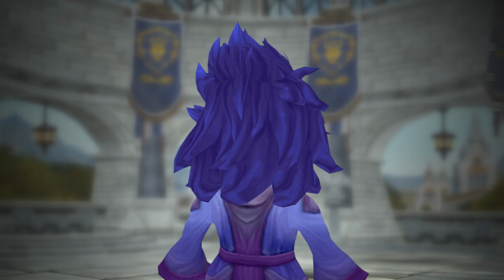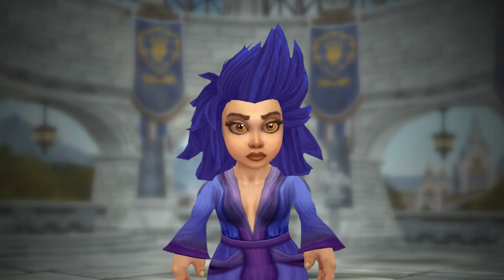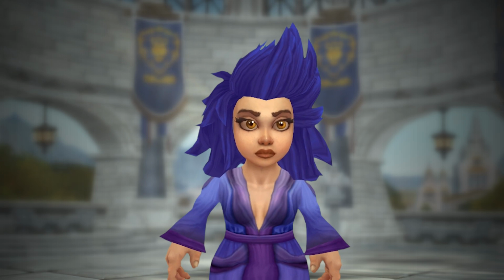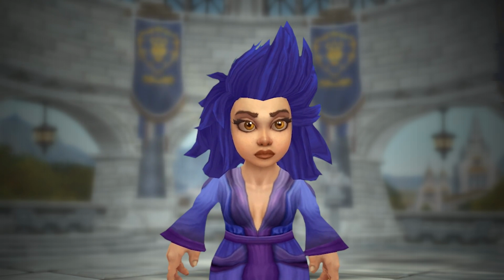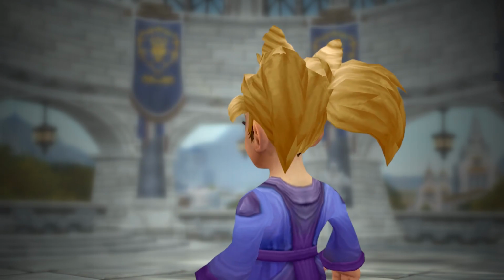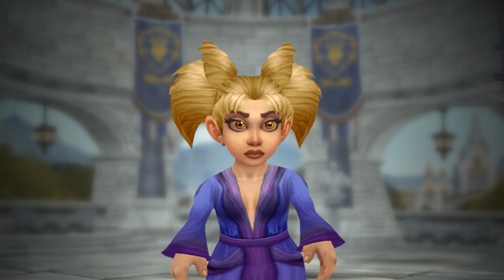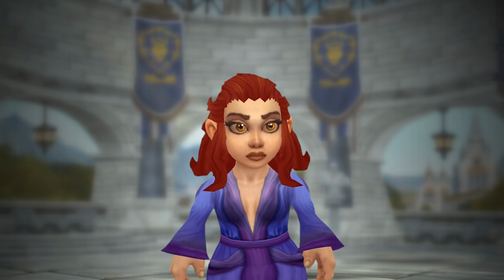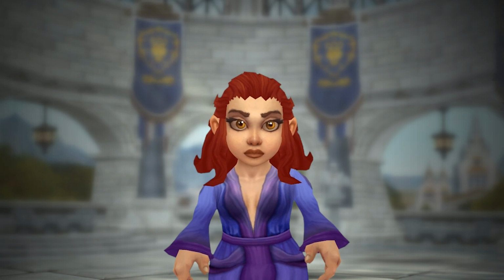So guys, that's pretty much it. That is all the current options they have added for the gnomes in Shadowlands. There will probably be some more stuff coming eventually, but this is our first take of it that we saw from a build last night. So I hope you guys enjoyed. As I said, there are some new hair colors as well, which are currently only for the females. I would imagine there's going to be some for the males, of course, but these are only for the females right now. But yeah, do let me know which one is your favorite, which one do you hate, which one do you like? Are you going to race change to a gnome?